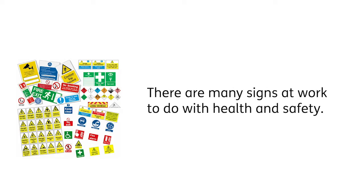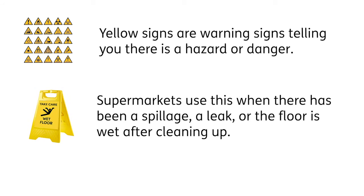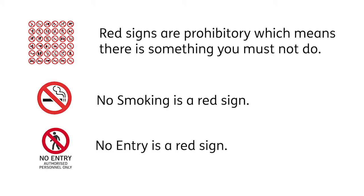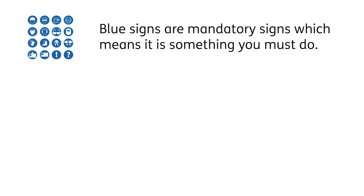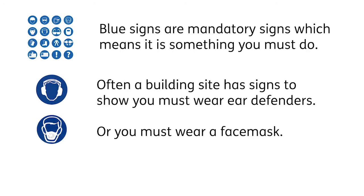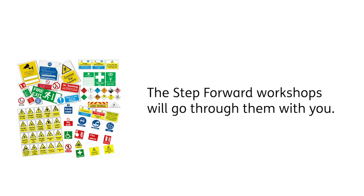There are many signs at work to do with health and safety. Yellow ones, which are very, very common, are a warning sign that there is a danger. The red signs are telling you you must not do it, stop. Blue signs are informing you that you must be wearing something or you need to do something. And green signs are normally pointing you in a direction, information telling you where to go. For example, a fire exit. We can cover all the signs in a Step Forward workshop.